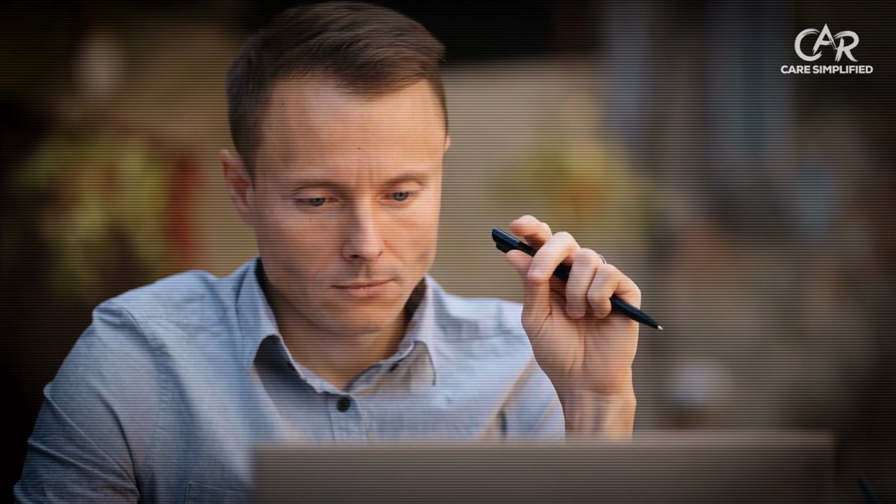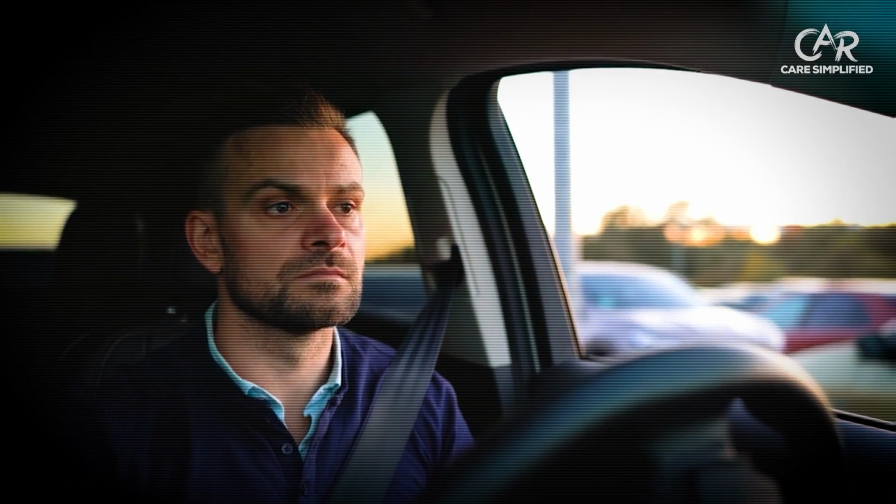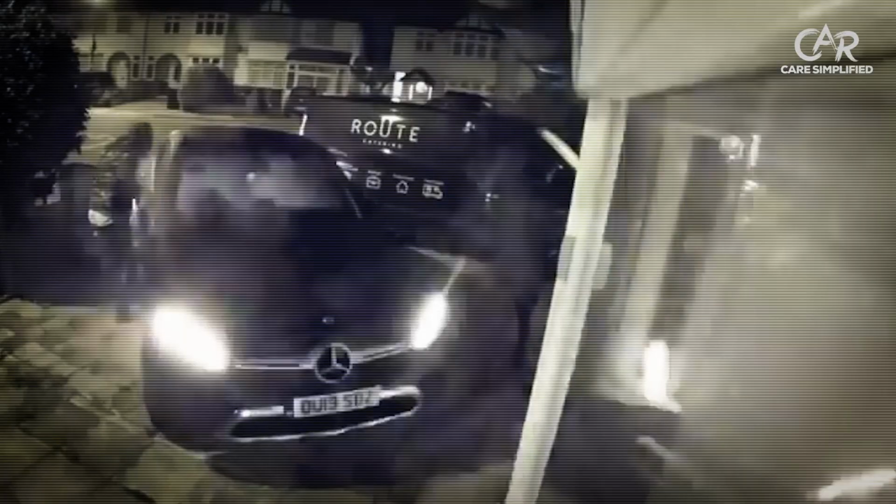Remember this simple truth: thieves evolve constantly, but informed drivers stay protected. Take action today before you become tomorrow's theft statistic.